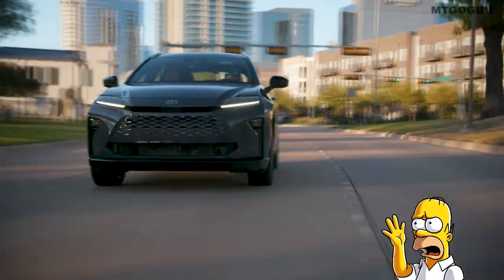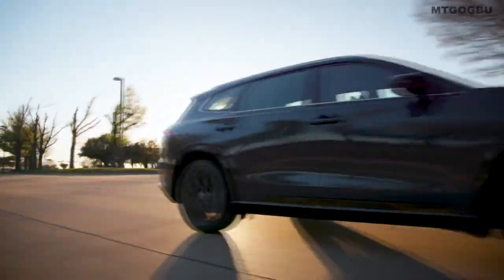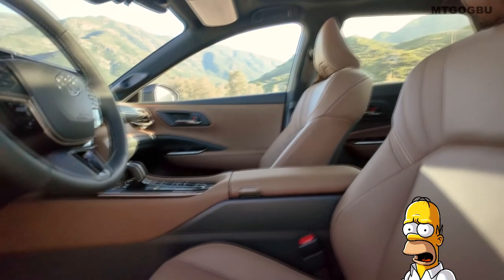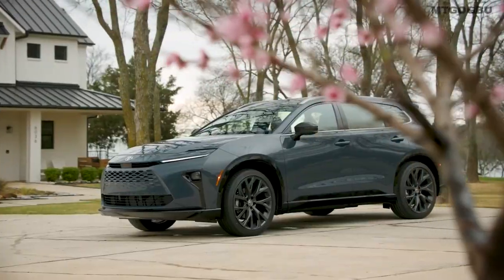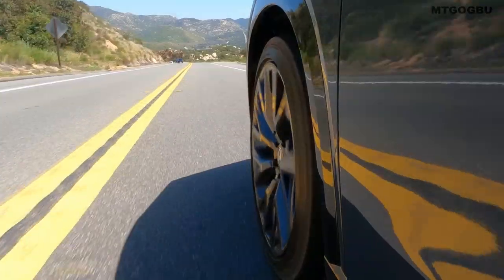Oh boy, here we go. Less ground clearance than the Highlander, only 6.7 inches versus 8 inches. So maybe don't go off-roading too hard. No 120-volt outlets, while the Highlander has 2. Where am I supposed to plug in my donut warmer? And the towing capacity, only 2,700 pounds, which is way less than the Highlander's 5,000-pound limit. Not great if you want to haul a trailer full of snacks.